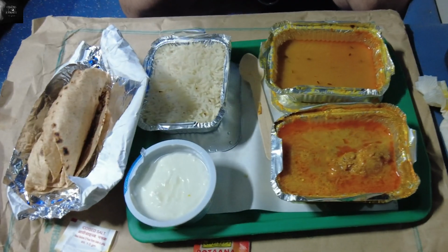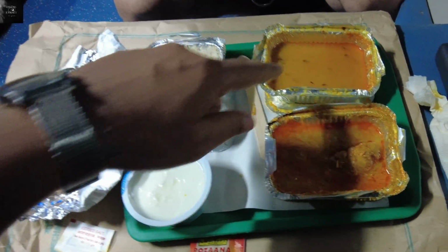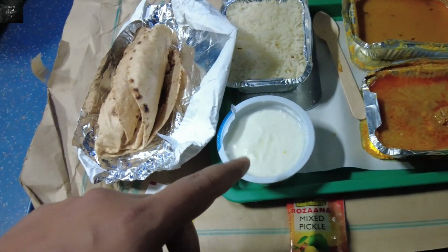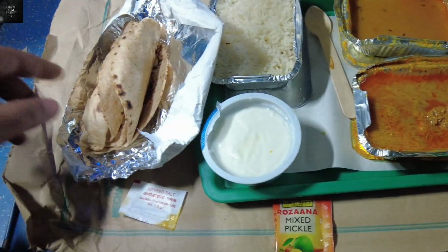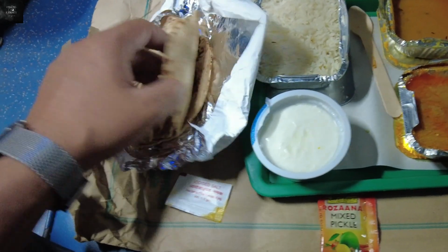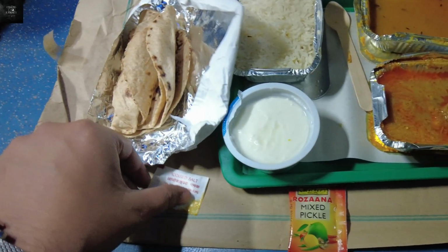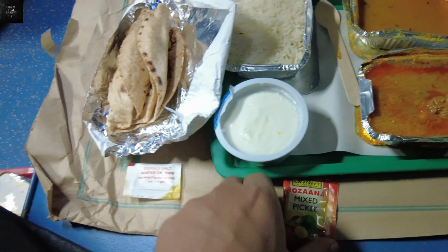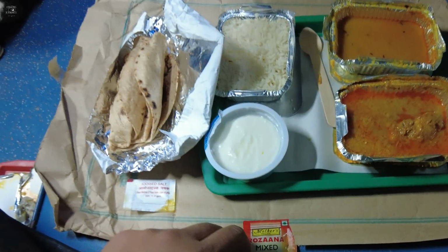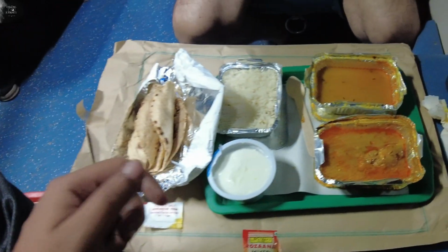So let me show you the food, and then I'll taste it also, and let you know how the food tastes. So that's the dal, chicken, I think 1 piece or 2 pieces maybe, curd, rice is hot, and 1, 2, 3 rotis or chapatis, and salt, and pickle, and a spoon, and a napkin. So let's taste and see how it is.